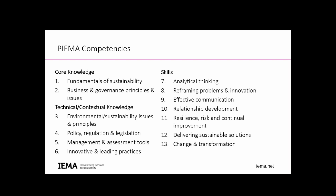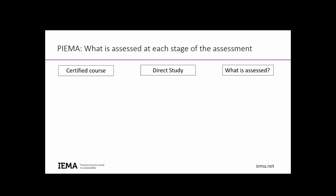whereas when you're going to Chartered, which Carol will go through, we're looking much more at the managerial level, with higher levels of responsibility, looking more strategically as well. So at this level, it's operational, doing things, carrying out projects and completing them as well. So these are the three areas: core knowledge, technical contextual knowledge, and skills. Those three circles that you saw in the skills map, with competencies 1 to 13 within there.